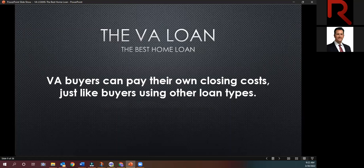VA buyers can pay their own closing costs just like buyers using any other loan types. So this is a misconception. It's a myth that existed maybe 10 years ago. And over the years, there was a bunch of stuff that the VA didn't want the veteran to pay for. There's a couple of little what we would call junk fees that are still kind of on that list, but it's nothing that would ever come up that a seller would need to pay for, that a seller should worry about.